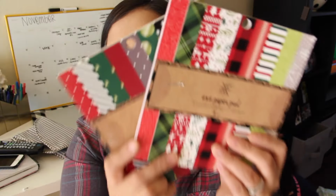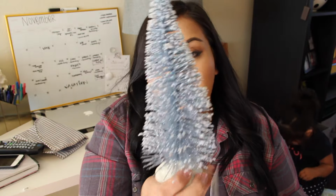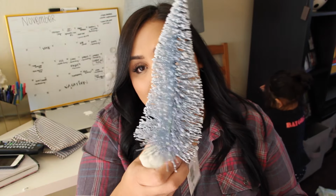Can you see her? She's so crazy. And then of course it had polka dots in it, and then the stripes, and then the trees. So I had to get these ones. These were only $1 each. I was looking for this one everywhere and I found it and I was so excited. This one was $3 and it's so pretty, so I had to get it.